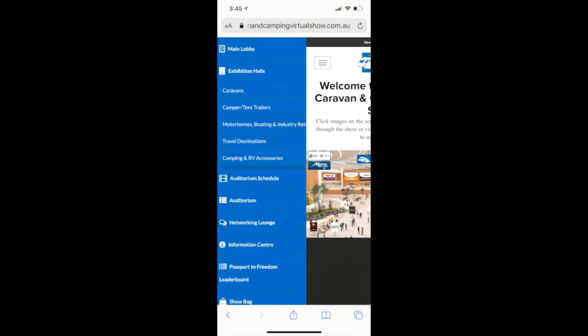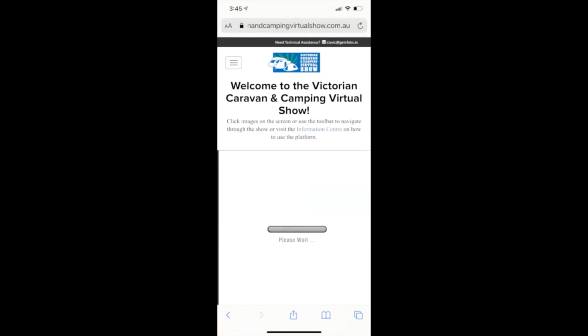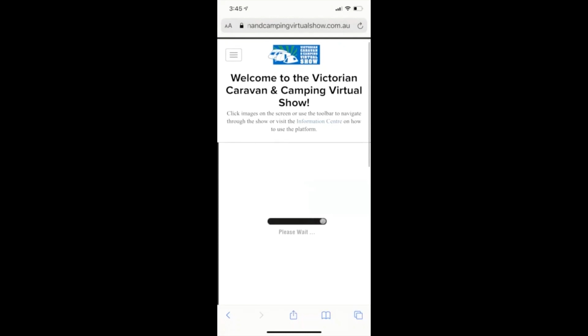If you click the toolbar in Exhibitor halls, it's going to bring up a menu of those to go to. But what we'll do is we'll click on the BM Pro Camping and RV Accessories Hall. It's going to take a little bit of time to load, guys, because there's some amazing pictures, videos, and booth designs that just need to load up. So just be mindful of that and be patient as we go through that aspect.